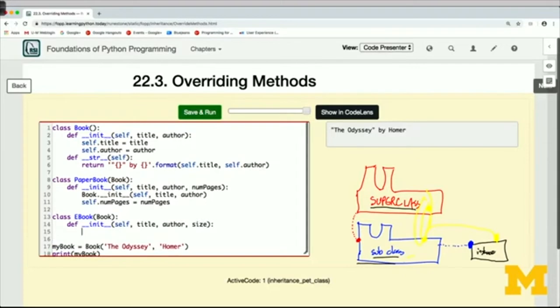So I'll say Book.__init__ with self, title, and author. And I'll say self.size equals size.